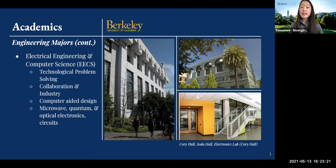In addition to that, EECS, in addition to the computer science major, these two majors offer a fifth year master's program for students here at Berkeley as well. So if you're someone who is interested in that, you can look more into that field as well.